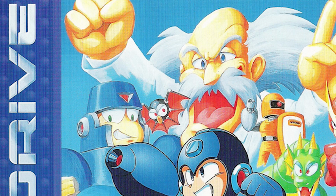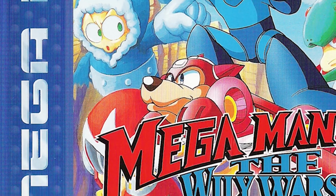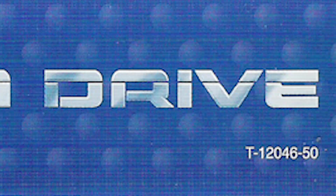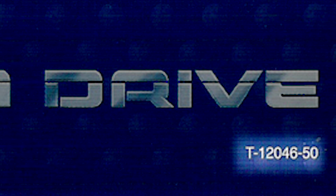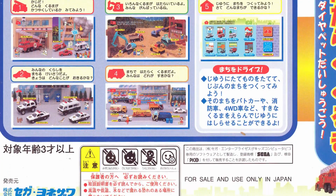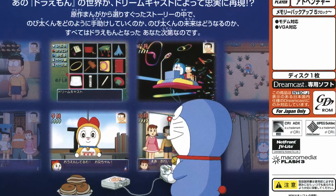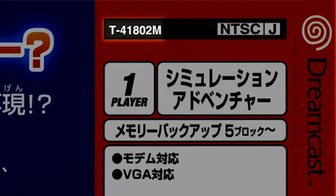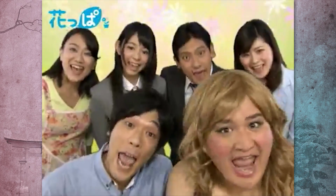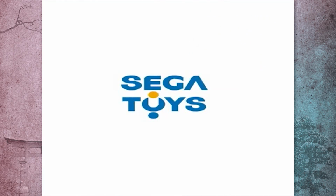Sega as a console producer had a code which was given to all third-party developers for their systems, which would be displayed on the box or hardware of any third-party product between the 1980s and 2000. Interestingly, this would even extend to their own subsidiary of Sega Yonezawa with the code T193, and then eventually Sega Toys would be assigned their own code T418. The fact that these two companies had codes associated with them could imply that Sega, the parent company, treated Sega Toys as a third party.